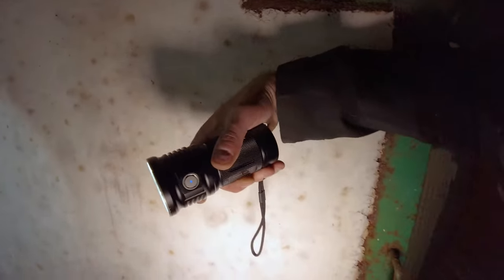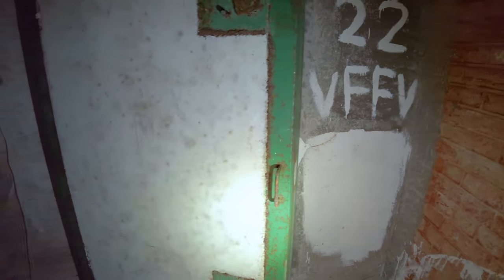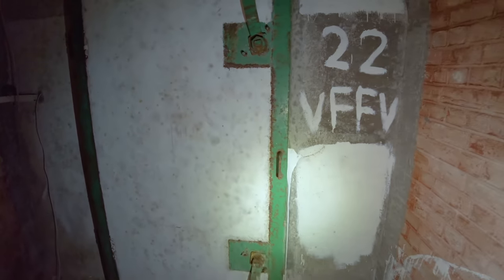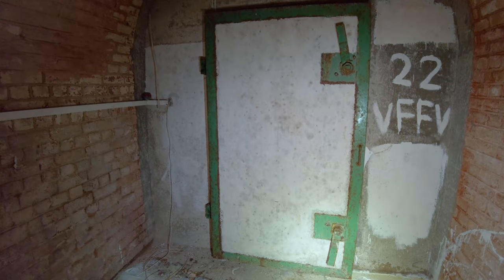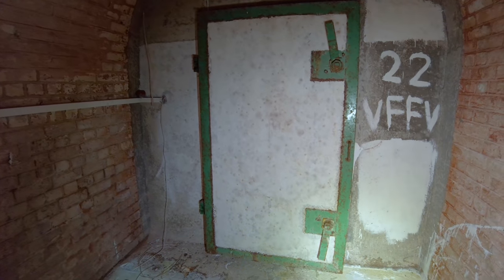Yeah, no pipes. Pipes are being cut. But yeah, sealed doors, look, rubber seals on these doors. I'll push it closed so that whoever comes in next can have the fun of opening it themselves. Wow, still works. Not seized. Amazing.